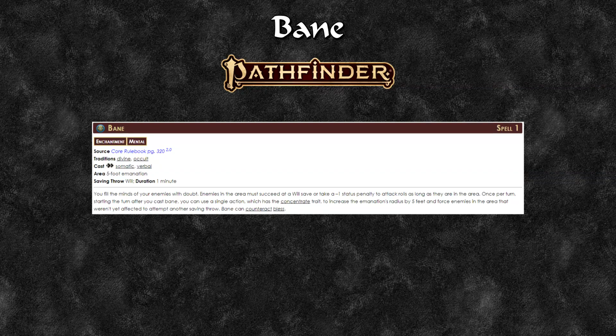It is a 2 action cast and it's a somatic and verbal components required. It is a 5-foot emanation targeting yourself. The saving throw is will, and it lasts for 1 minute without having to concentrate. You fill the minds of your enemies with doubt. Enemies in the area must succeed at a will save or take a -1 status penalty to attack rolls as long as they are in the area.